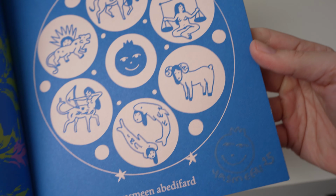Yasmin is actually an instructor for the comics program at an art school in San Francisco, and she was also the instructor for my Intro to Comics class. So I got to spend a few weeks working with her on comics, and at the end I brought her book to class and asked her to sign it, so I got it personalized here.